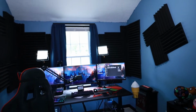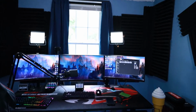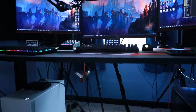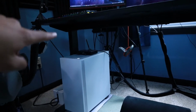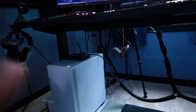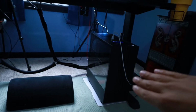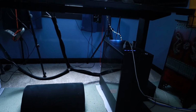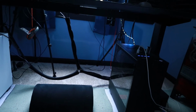Alright, so let's start off with the computer desk, right? This is where most of the stuff gets done. I have a 2-PC setup. Let's just start down here. I have an AMD streaming computer with a 1660 Super as a graphics card that does all the encoding. And for my gaming PC over here, I have an Intel CPU with a 2070 Super graphics card. I know it's not like the latest 30 series, but who can find one of those anyways, right?